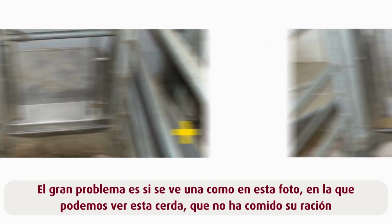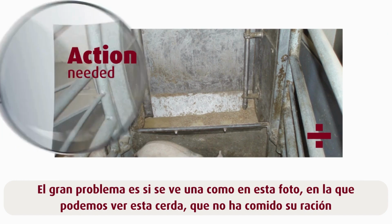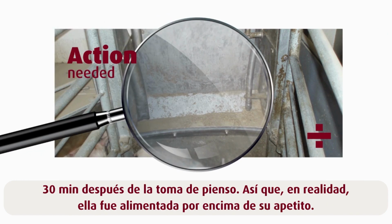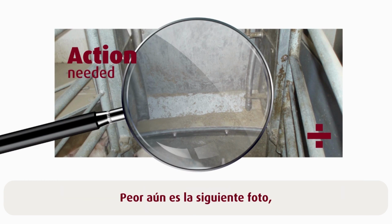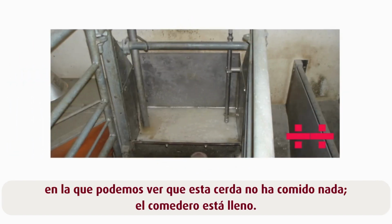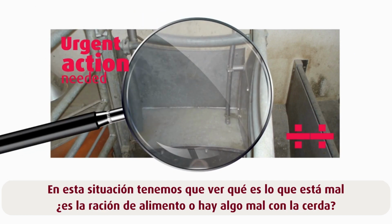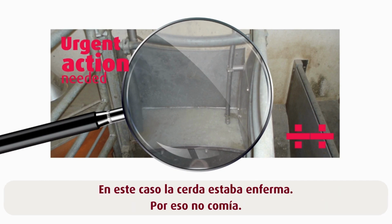The big problem is if you see one like this picture, where we can see this sow has not eaten her ration half an hour after the feeding. So actually she was fed a little too much according to her appetite. And even worse, in the next picture we can see this sow has not eaten at all. The trough is filled. So in this way we have to take care of what is wrong. Is it the feed allowance, or is something wrong with the sow? In this case, the sow was sick, so that was the reason why she was not eating.